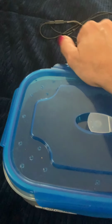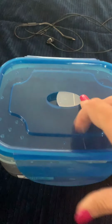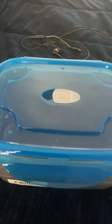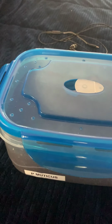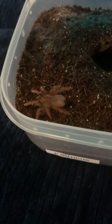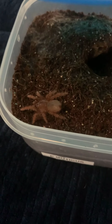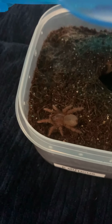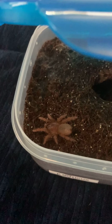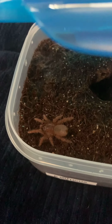He tends to be extremely bolty, but right now he's, or she, I don't know, is in its hide. So I'm going to try to lift this up and just do a quick little look at it. It's right there. It's still a fairly small sling. I don't know. It's probably just over an inch.